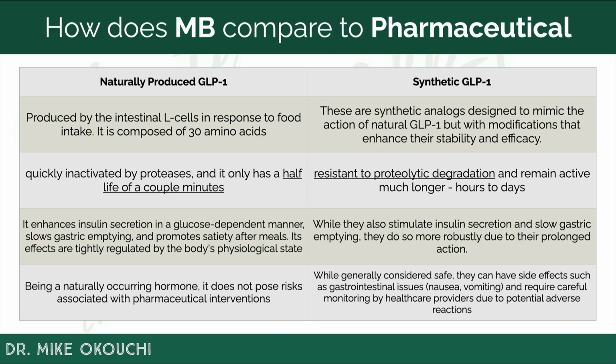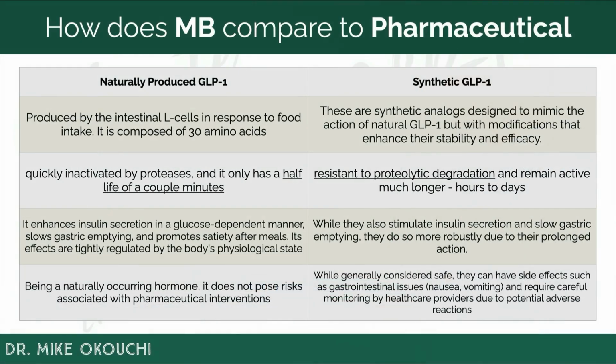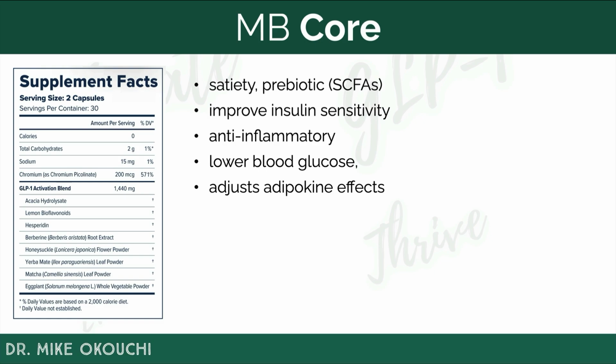Now, the biggest one that I have to reiterate is that you may have prolonged side effects with any type of synthetic drug. The synthetics, while they're considered safe, have some of the common side effects like GI issues. Mainly the ones that I've seen from patients are nausea, vomiting, and then also other things down the line, which are less common, but you can have things like pancreatitis. We don't know the long-term effects of these synthetic GLP-1 agonists, but GLP-1, you have to remember, is a naturally occurring compound in the body. So when we activate that through the MB system, your body is naturally going to do what it needs to do with that. So we're giving it what should be there, but no longer is there just because life had happened.